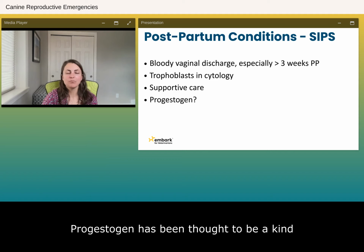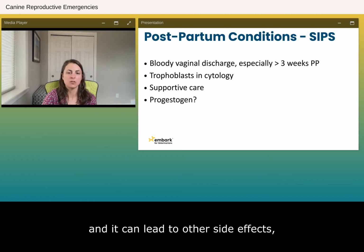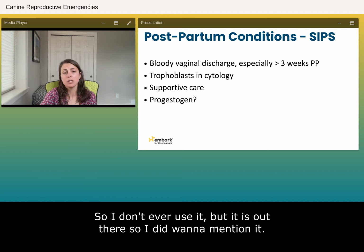Progesterone has been thought to be a kind of advanced resolution of this condition. I have never found the need to use it, and it can lead to other side effects like increasing likelihood for mammary cancer and predisposing to diabetes and things like that. So I don't ever use it, but it is out there, so I did want to mention it.